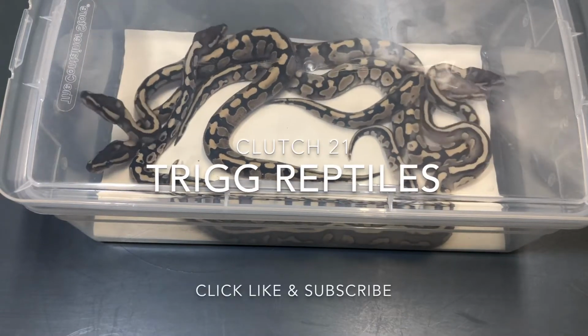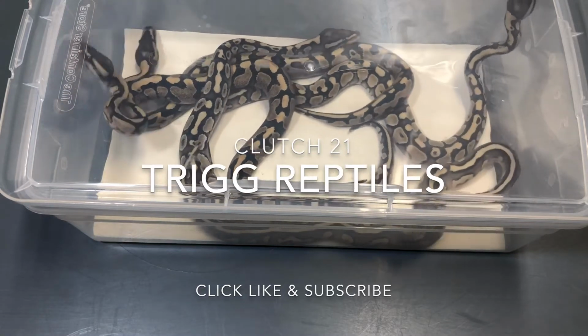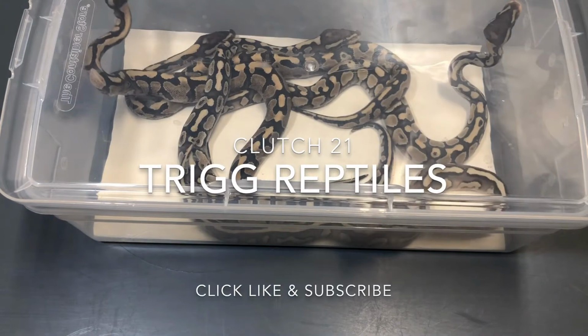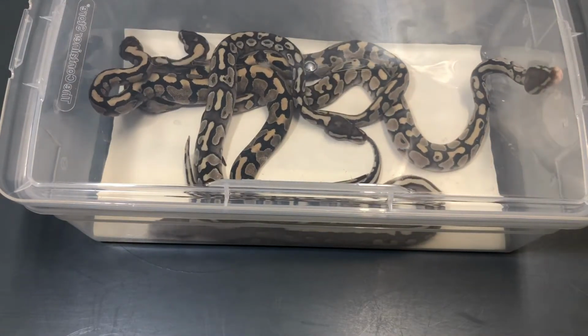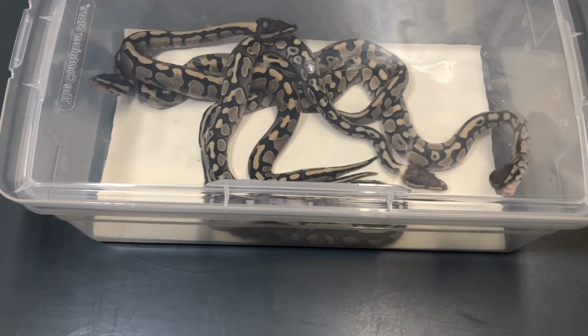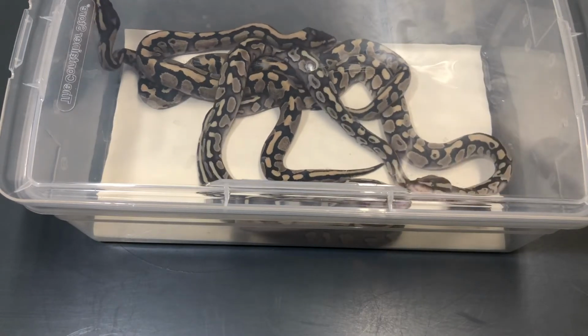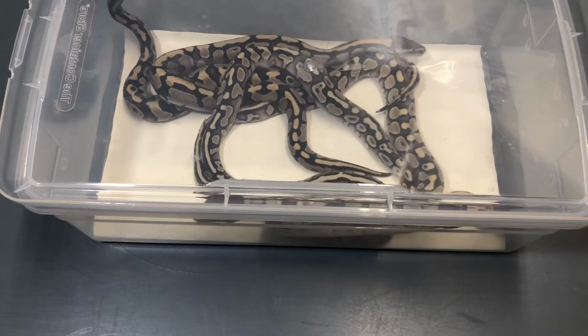I'm gonna go ahead and give you guys an update on the last clutch that I have to hatch for at least another 60 days. I just recently showed you guys the video of the Mojave laying, so that's gonna be at least 55-60 days before that hatches. So it will be a while before I show you guys new babies.